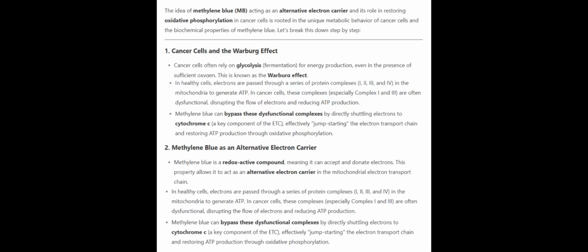Methylene blue as an alternative electron carrier for the oxidative phosphorylation process by cancer cells. What is meant by this? The idea of methylene blue, MB, acting as an alternative electron carrier and its role in restoring oxidative phosphorylation in cancer cells is rooted in the unique metabolic behavior of cancer cells and the biochemical properties of methylene blue. Let's break this down step by step.